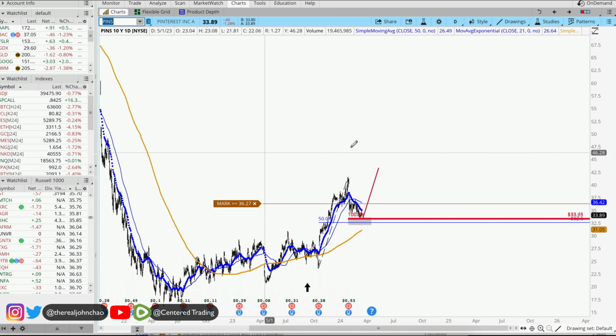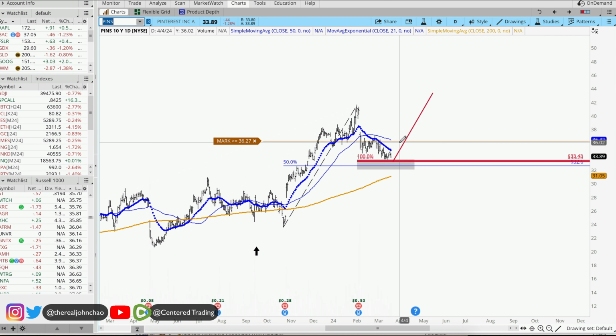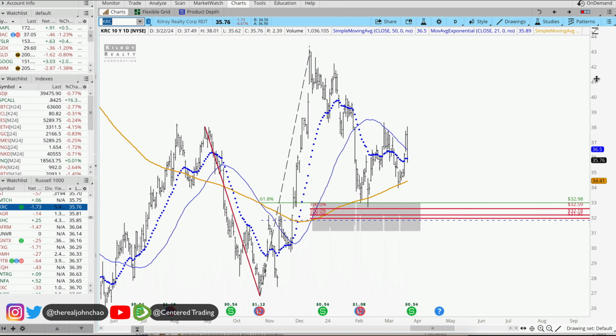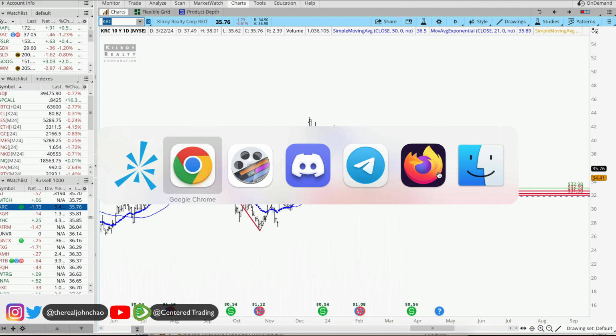Let's see how Pinterest is doing. Okay, so you want to be waiting for this one, getting up above the 200 moving average on the hourly chart. But we still have this support area that is holding. Okay, KRC, Kilroy. Okay, this one's starting to shape up. Right, we got that three-price relationship against the 200 moving average. And we are using the 200 as support.